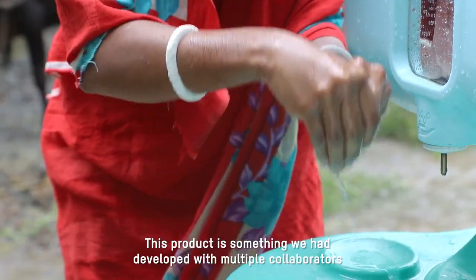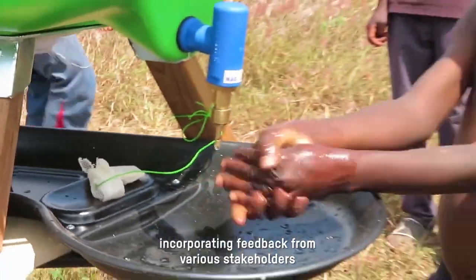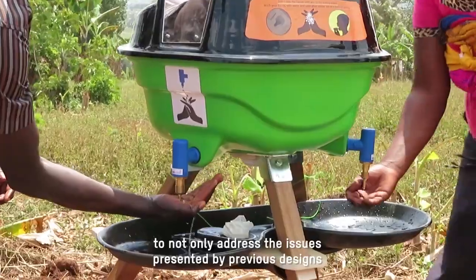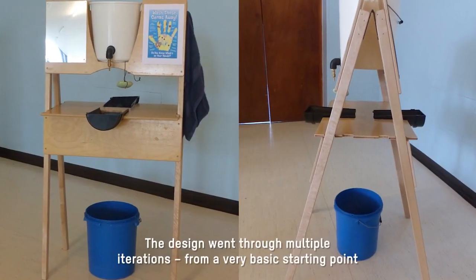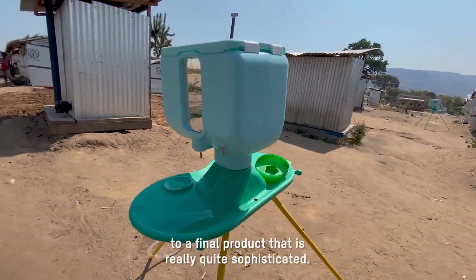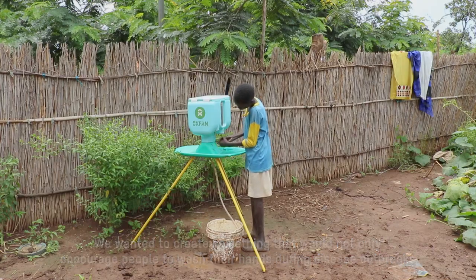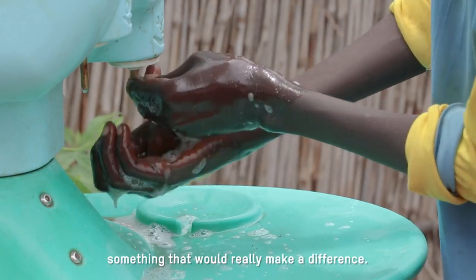This product is something we had developed with multiple collaborators over the course of several years, incorporating feedback from various stakeholders, including the people who would ultimately be using it, to not only address the issues presented by previous designs, but also to find a sustainable solution for promoting hand washing behavior. The design went through multiple iterations from a very basic starting point to a final product that is really quite sophisticated. We wanted to create something that will not only encourage people to wash their hands during disease outbreaks, but help them to change their attitude towards hand washing in general, something that will really make a difference.